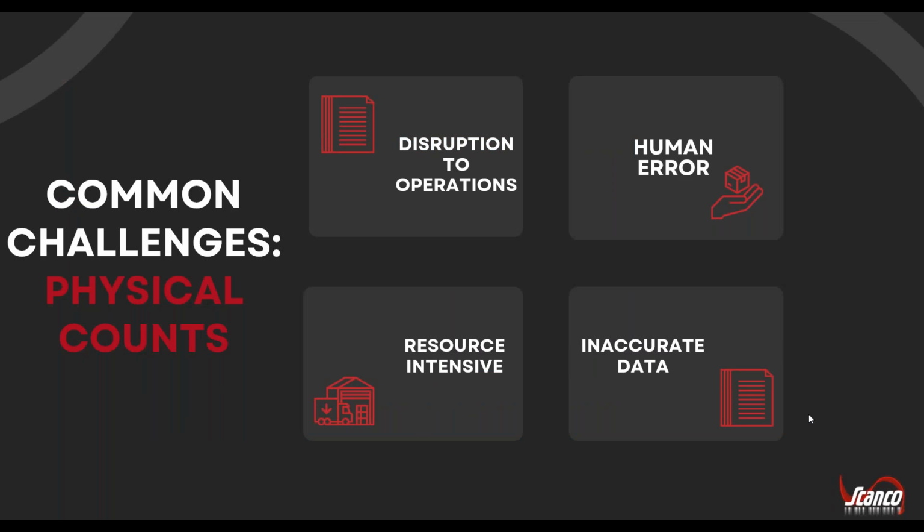So some common challenges that companies might face when completing physical counts. A big one is disruption to operations. When doing manual counts, sometimes that can halt or slow down operations, and that can lead to things like productivity loss. Physical counts can be very resource intensive. They require a lot of planning, and they can be very labor intensive, especially if you are completing them manually.